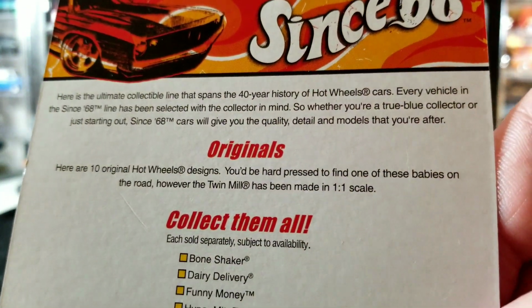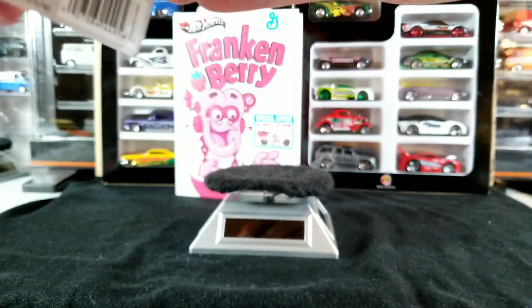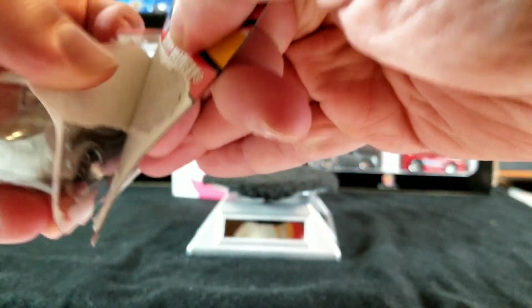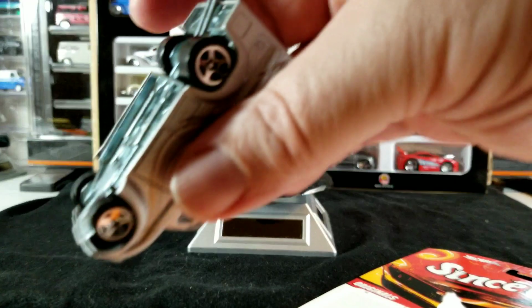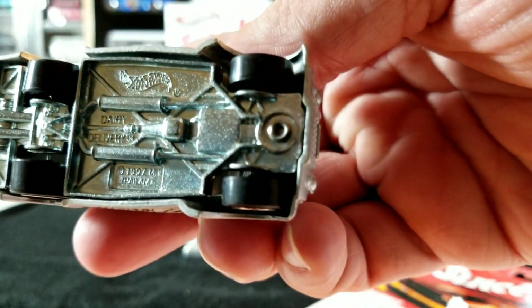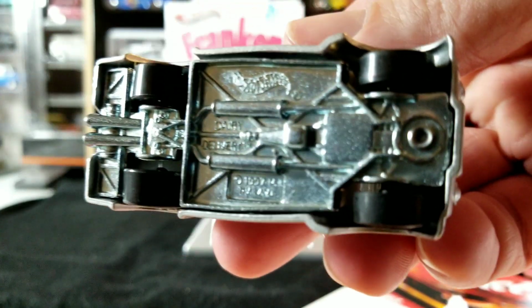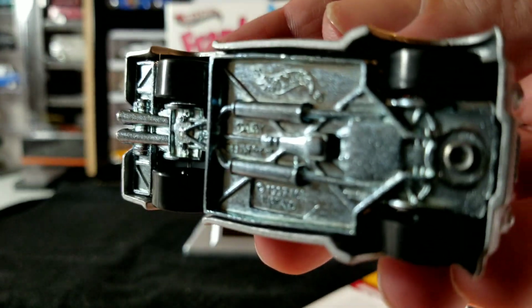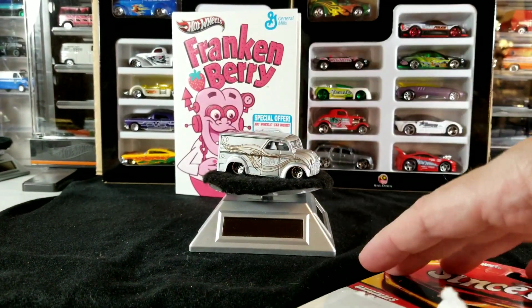Hopefully you can read that if you like. This is probably like maybe a $5 release or a little bit less when it was sold in stores. It feels like it's a metal base, but it does have plastic wheels. So it's metal body, metal base, plastic wheels. So we'll give that one a turn.